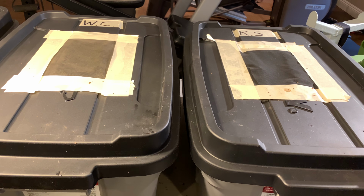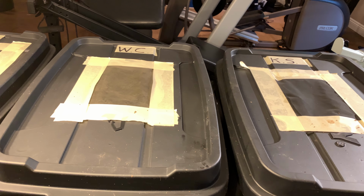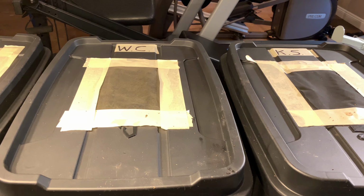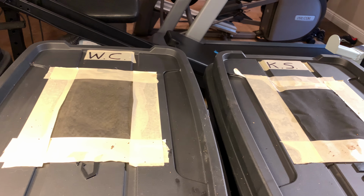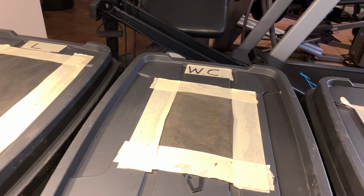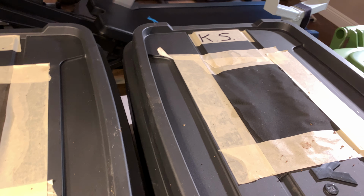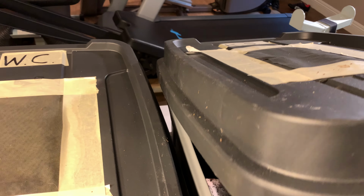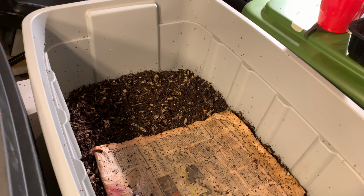Hello and welcome to our weekly update and feeding of the European nightcrawler bins. These are the 3 experimental bins we have going with kitchen scraps, worm chow, and leaves. And let's go ahead and see how these guys did with our last feeding.